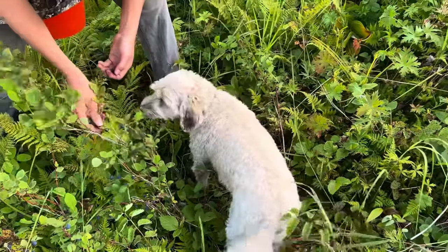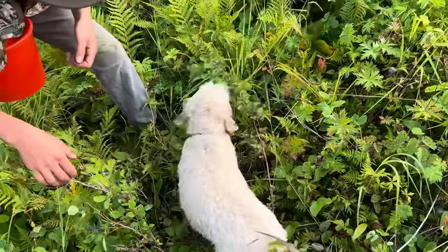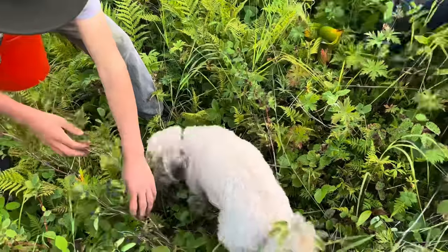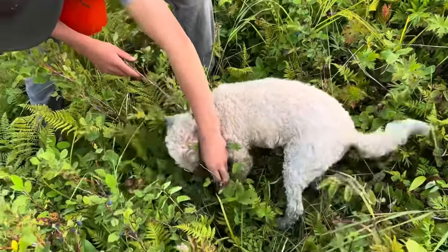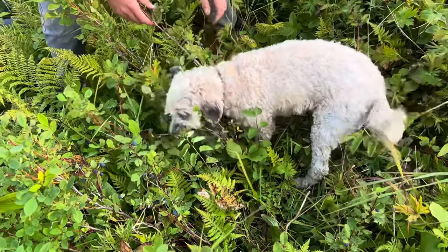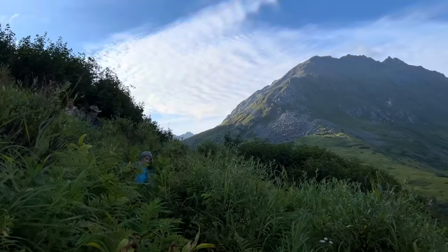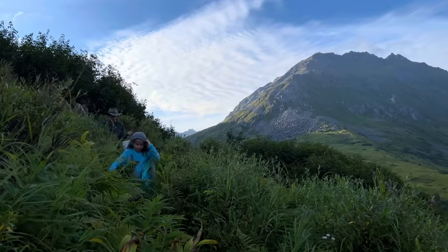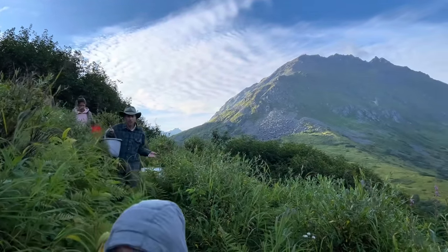She's enjoying the blueberries. Eats them right off the vine. Coming out heavy.